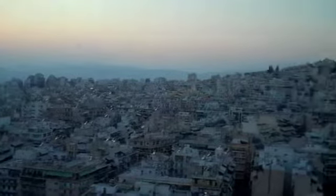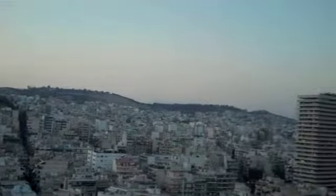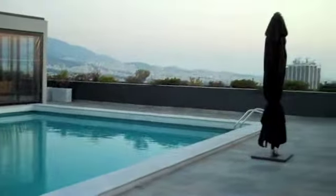We just arrived in Athens. This is the view from the rooftop of our Hotel Presidente Athenae. I like how you made that Spanish. Just to prove that we're not in Spain, there's the Greek flag. We got a pool up here. Sally's going to dive in a second.